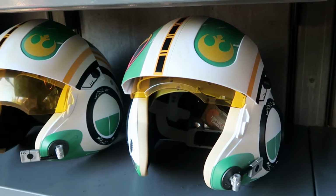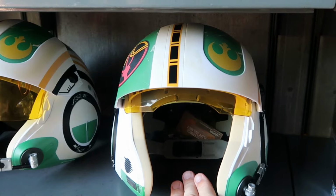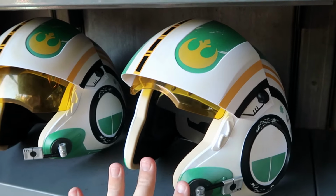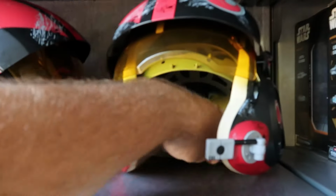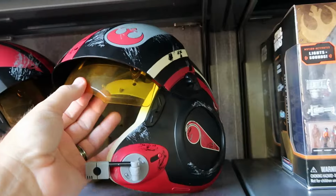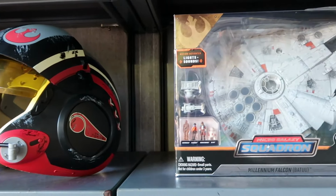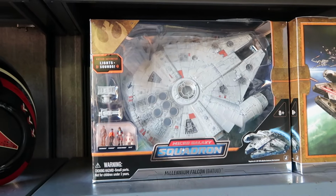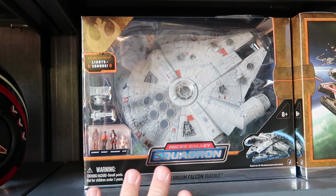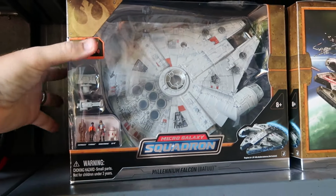A few other helmets that they do have here, though. These are only $60 a piece. This is the Resistance pilot helmet. Again, very nice attention to detail. Really, really cool. And they do have another one right up here. This one is the Poe X-Wing pilot helmet. This one's probably one of my personal favorites. But right next to the helmets is a Micro Galaxy Squadron playset, again, with lights and sound effects. You have the Millennium Falcon. It comes with Chewbacca, Hondo, and R5-P8 droid. Oh, look at that.